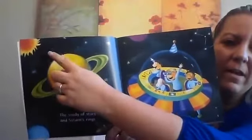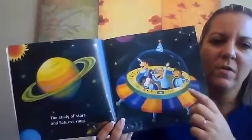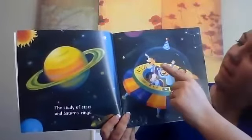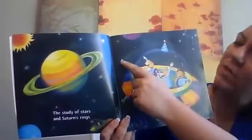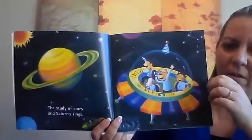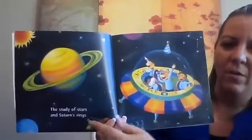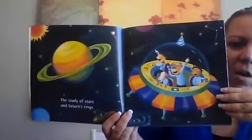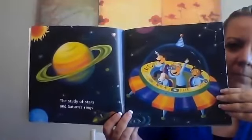I see the sun. I see some stars. I see, look at that, a shooting star. Another little rocket ship. So science can be studying all about space.